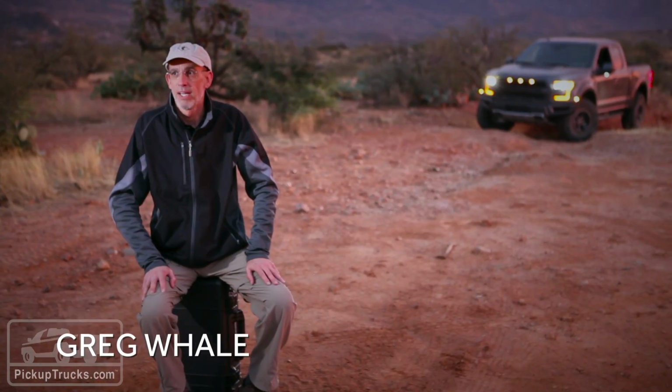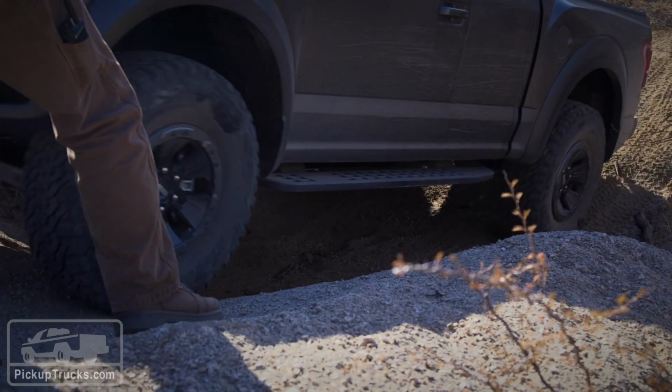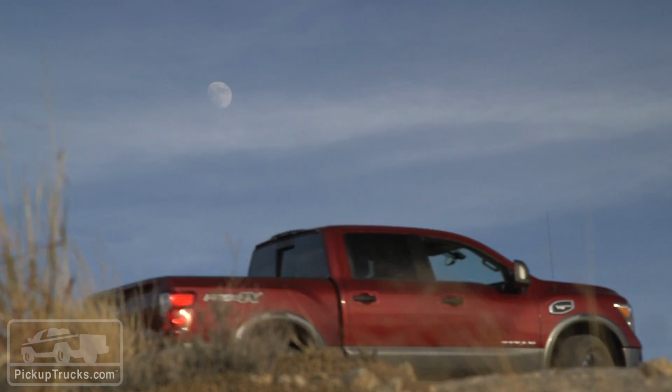My favorite thing about the Raptor is that it's balanced. It'll go slow, it'll go fast, it'll ride comfortably without beating you up, and it's got plenty of power, brakes to go with it. Next up, the Titan, which our judges were a little mixed about.